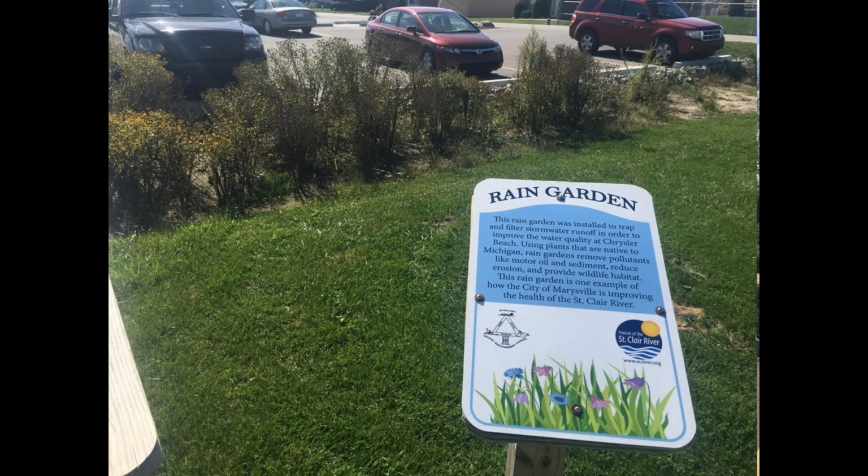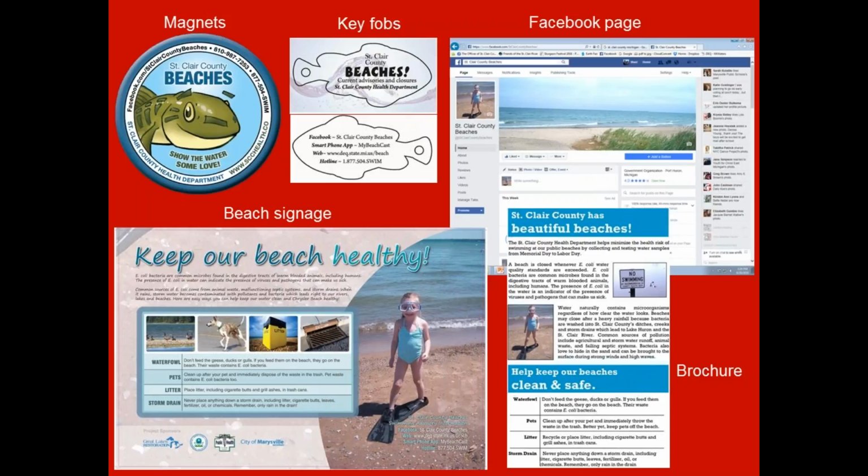Signage explaining the plantings. So this is a very successful partnership between St. Clair County and the City of Marysville to get all of this done. Really a great collaborative, successful work. Education was really a big part of this also, putting up pollution prevention signage and different materials.